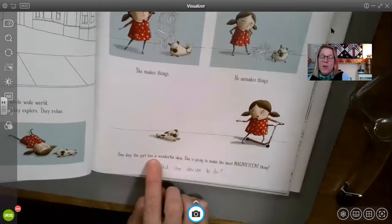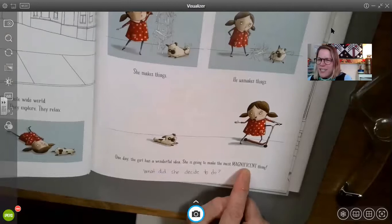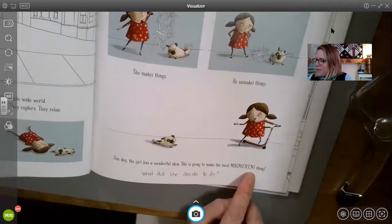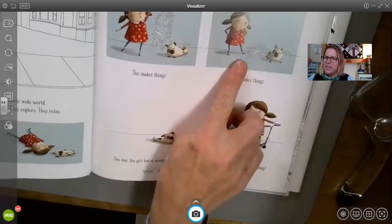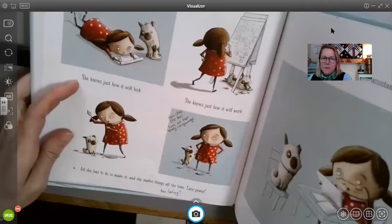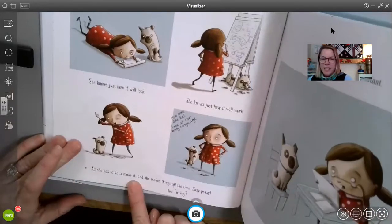One day, the girl has a wonderful idea. She is going to make the most magnificent thing. What is she deciding to do? She's deciding to make the most magnificent thing. And you can see here she's talking to her little buddy saying, hey, let's make something magnificent together. I wonder if he's a good helper if he unfixes things. She knows just how it will look. She knows just how it will work. All she has to do is make it, and she makes things all the time.